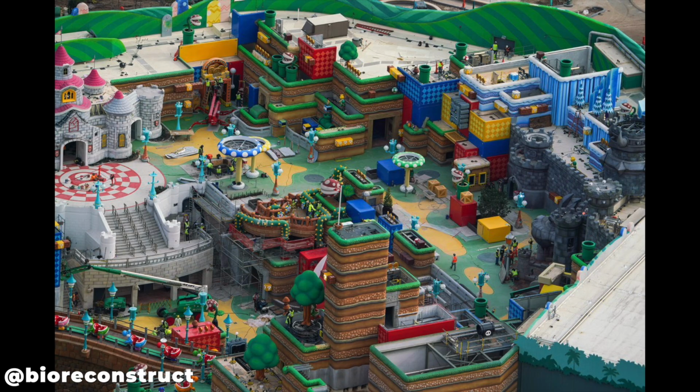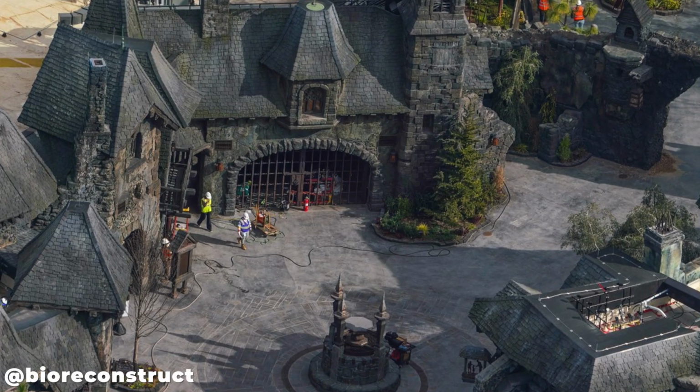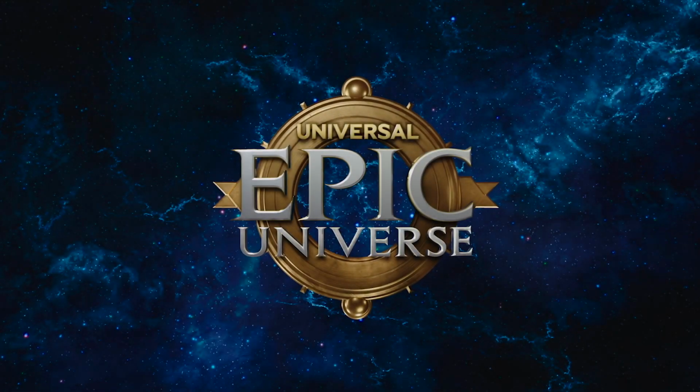And let us know in the comments, given the current status of the construction of Epic Universe, what is your best guess or updated guess as to when we may start seeing annual pass holder previews, team member previews, or overall soft openings for Epic Universe?